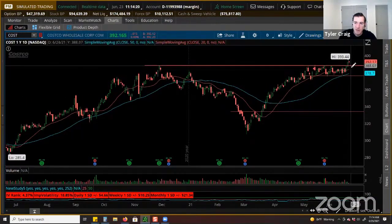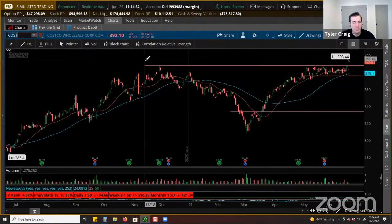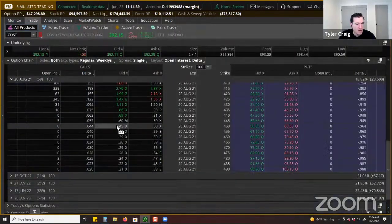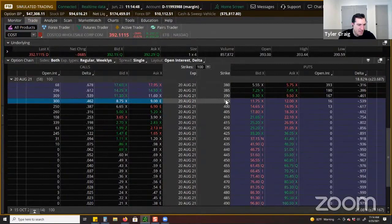So if I wanted to buy a call, and remember that we're dealing with expensive stocks to begin with, Costco's $392, Tesla's $652. So you just know right off the bat, the calls are going to be priced a little bit higher by virtue of the expensive underlying share price. Even still though, if I go out to August, maybe a 2-month call option, Costco's at 392. If I buy the at the money, I'm actually going to cheat a little bit and go first strike out to try to make it a little cheaper.